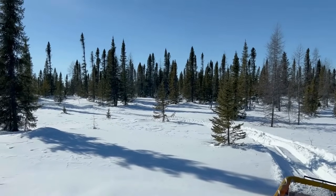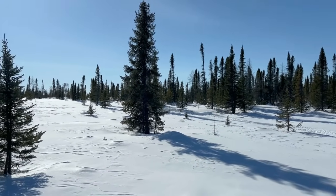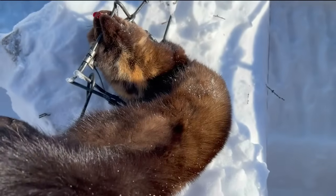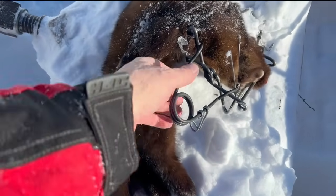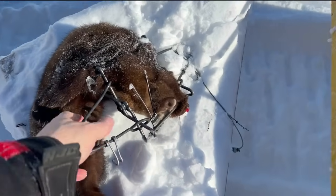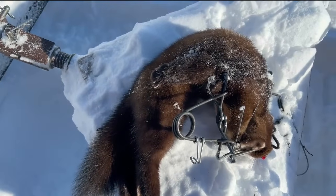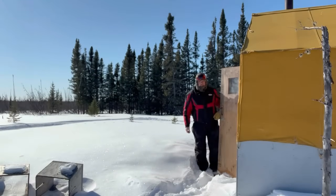Wow. Is it ever gorgeous out, guys? That is a nice marten, man. Holy crap. Beautiful. Big frickin' male. He's heavy. The size of his head. Yeah, that's a top lot right there. That's a nice ride.